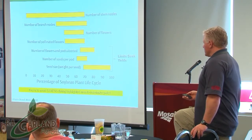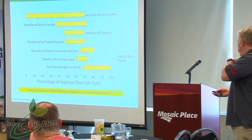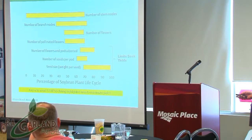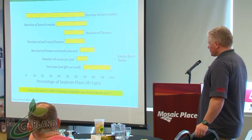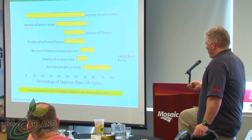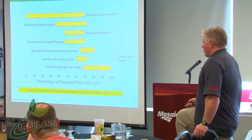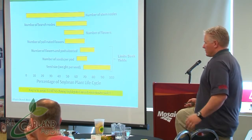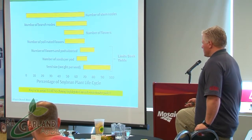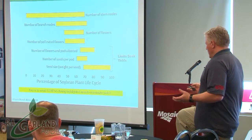So what this individual slide depicts is really around stress. And there's a lot of things that go into building yield in beans. These bottom three down here are the biggest ones in terms of what limits our yield here in Saskatchewan. The number of flowers has a lot to do with environmental stresses. The number of seeds per pod and seed size are all indicative, and that has a lot to do with maturity at our fall frost.